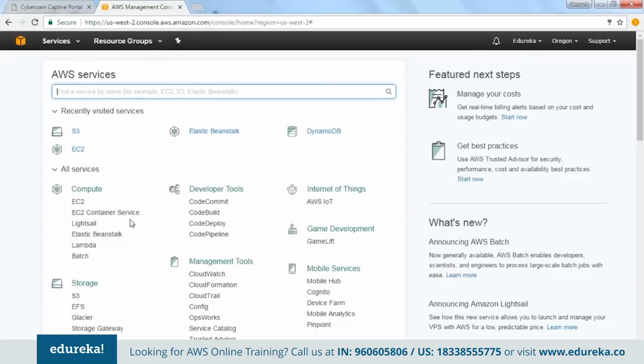So this is how your AWS dashboard looks. These are all your services. Since we have to deploy a new EC2 server, we'll be clicking on EC2, which you can find under the compute domain. So let's click on EC2.